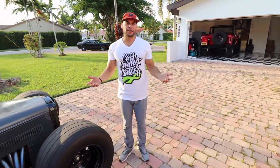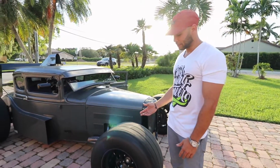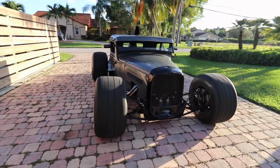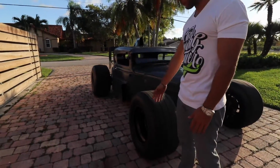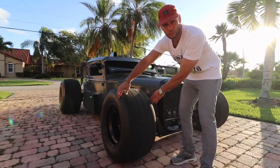Now probably one of the wildest things about this car, and people have all types of different opinions about it, are the front tires. Some people say, oh, go skinny, but that's very traditional, and I like to be a little bit different, and personally I think it looks super badass. So up front we have 325/50 15s. As you can see, these things are wild, they're crazy. They're 13.5 inches wide back here.